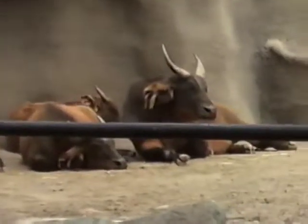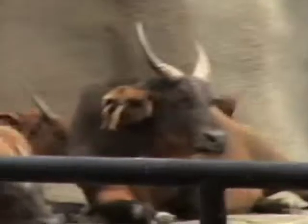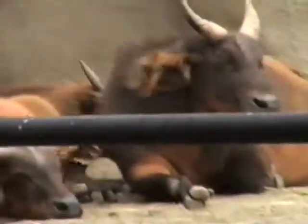Now for some of the most dangerous animals here at the zoo. What I mean is the meanest animals here at the zoo. They're very mean. But back on the right, you might find a deer.